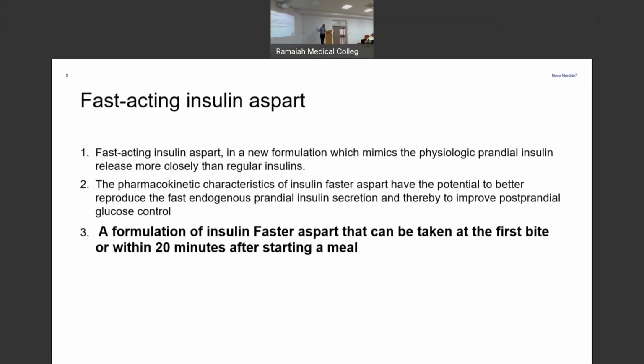So going back to the physiology, this action mimics the physiological action of insulin. It's like how the natural insulin acts in our body. The moment the food is taken, the insulin starts getting released from the beta cells. So similarly, it mimics, and hence the efficiency of this insulin is very good compared to the regular acting insulins. The pharmacokinetic characteristics of insulin faster aspart have the potential to better reproduce the fast endogenous prandial insulin secretion and thereby improve the postprandial glucose control.